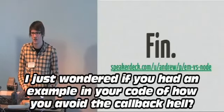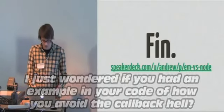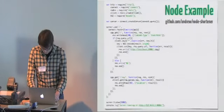I just wondered if you had an example in your code of how you avoid the callback hell. Yeah. Where's our Goliath example?